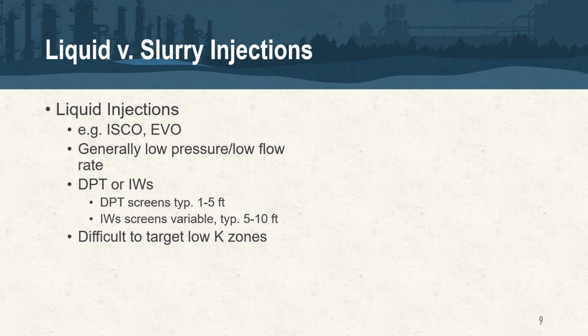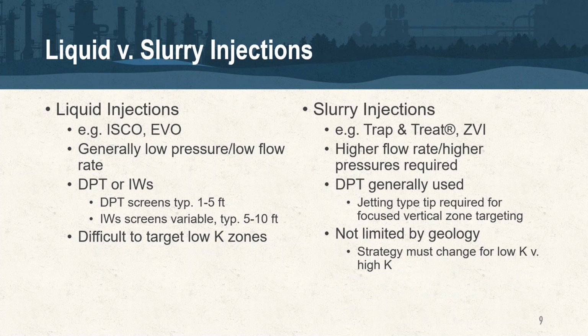If you're trying to rely on diffusion-based transport, that can take some time. And if you're using something like chemical oxidation that doesn't last very long, it may not penetrate very far into that clay before the material is spent. So how does that contrast with slurry injection?